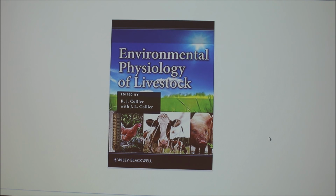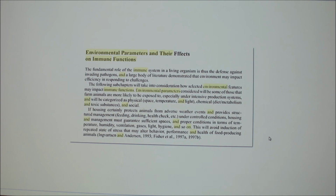Anyway, without further ado, the next picture is a little screenshot out of this book, and I'm going to introduce this topic, and then we're going to have some people come up here. I thought it was interesting that they have a section, maybe a chapter in this book, about how the environment affects immune function. Uh-oh, I think I've been spotted over here. Maybe not. You should know there are a lot of parameters out there in the environment, and we've talked a lot about them, that can affect the immune system.